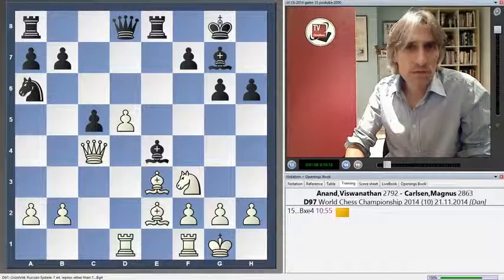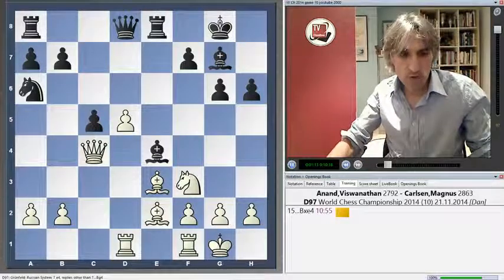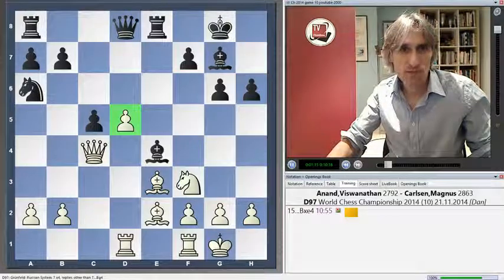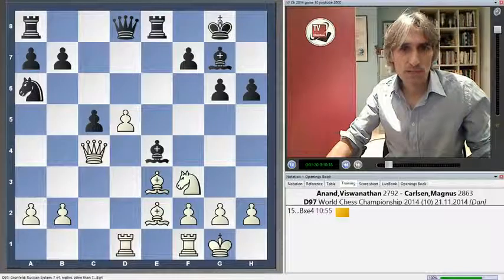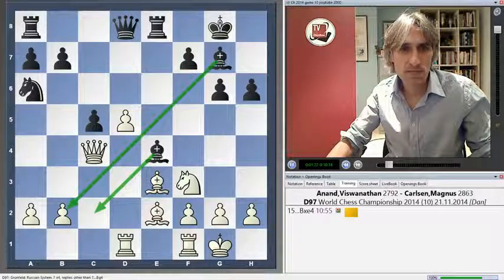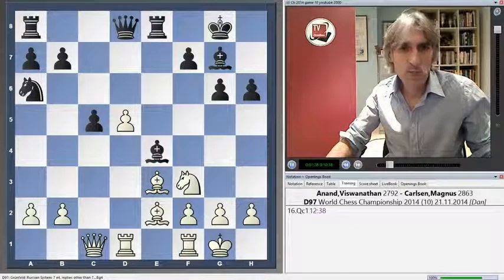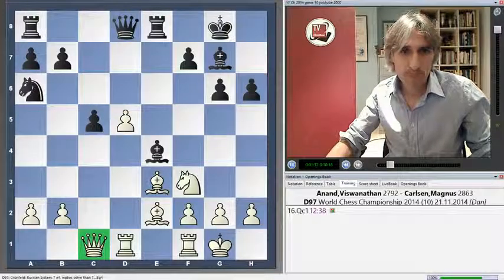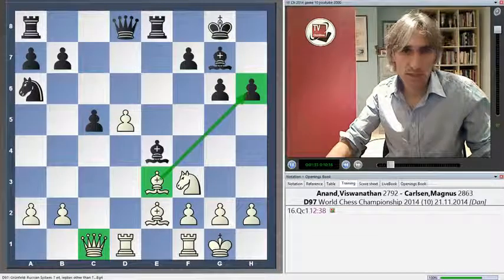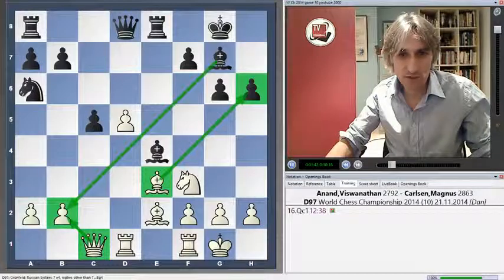After 15 moves, a typical position has arisen. Very often in the Grunfeld, white gets this passed d-pawn. But as kind of compensation, black has fantastic play with his pieces. Very active bishops. Anand played queen c1. Now this is a multi-purpose move. First of all, the queen and the bishop attack the pawn on h6. The queen also defends that pawn on b2. So those are kind of the obvious things.